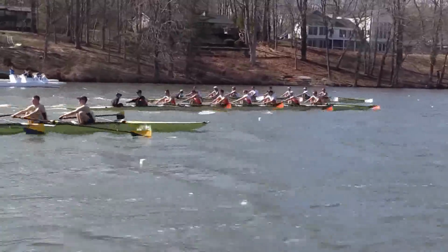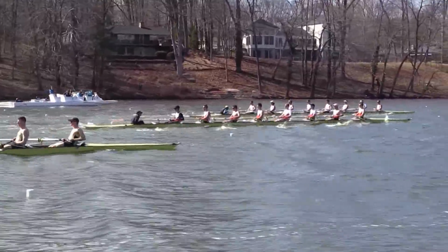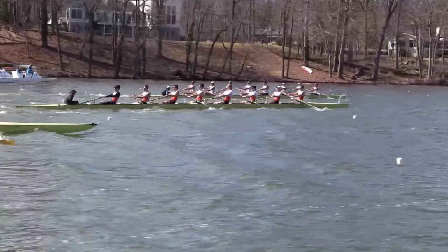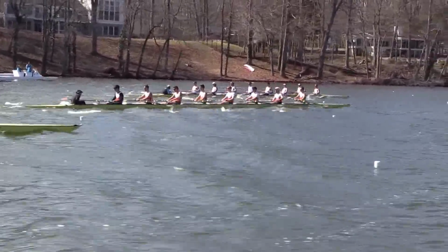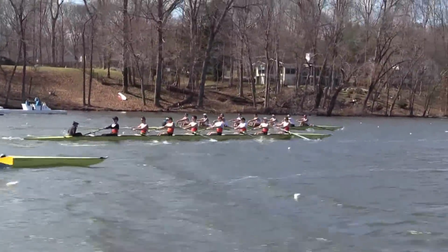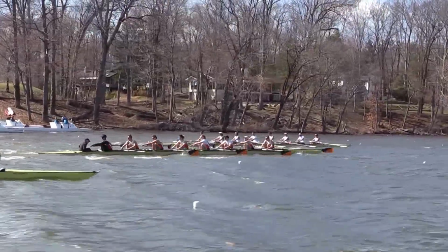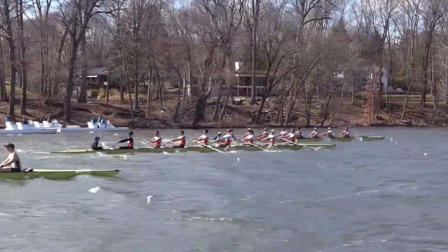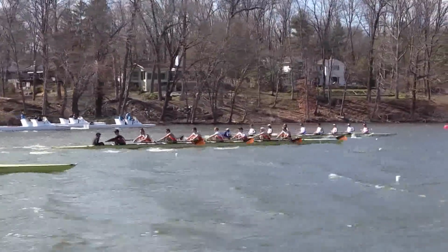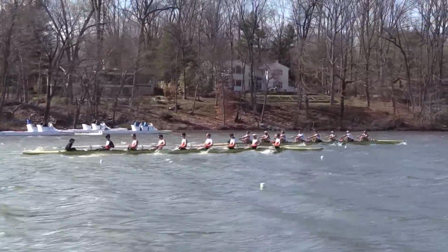Yeah, all 3 crews really coming blazing out of the gates here. Absolutely, yeah. It seems as though Columbia has moved ahead, maybe 5 seats ahead of Princeton right now. And even more. 7 seats up on Princeton. Princeton has just a smidge of open water on Navy behind them. And Columbia is moving through the 500-meter mark.